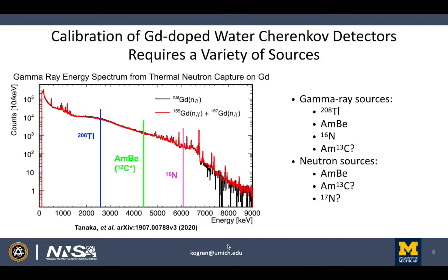So part of the deal with using these highly sensitive gadolinium-doped water Cherenkov detectors is that they're a bit of a challenge in terms of calibration. And so there are a number of different calibration sources being considered in order to provide the reference points that are needed. Especially of concern is the gamma ray cascade that happens after the neutron capture on gadolinium. That cascade has a wide energy continuum spanning from a few MeV up to 6, 7, 8 MeV at the high end in terms of the total energy that can be released.